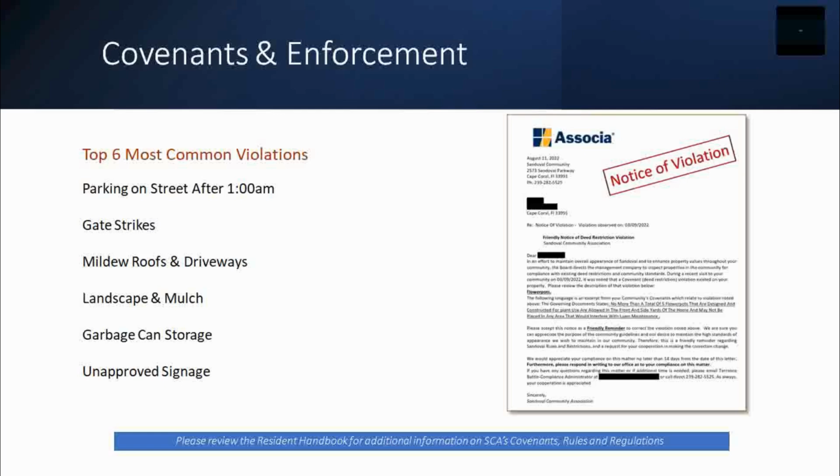If you are found in violation of any of these or other rules, you will receive a notice of violation that's similar to the one here on the screen.